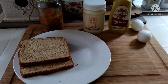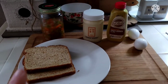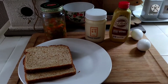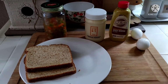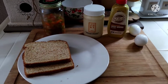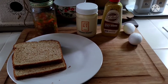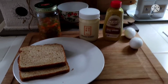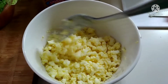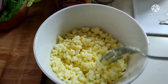And yeah, I'm going to give you a breakdown of everything. So what I'll probably do is make this, eat half now, and then maybe save the other half. I have a pot of pinto beans going, so I'll have a bowl of that and then the other half of this for dinner. But if I'm hungry, I'll eat it maybe in an hour or two because I like to eat when I'm hungry. Okay, you see how I've mashed it into smaller little crumbles basically.